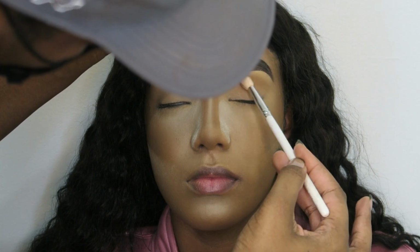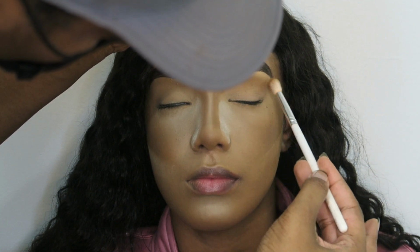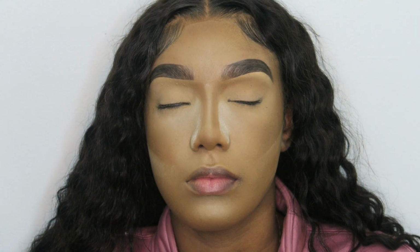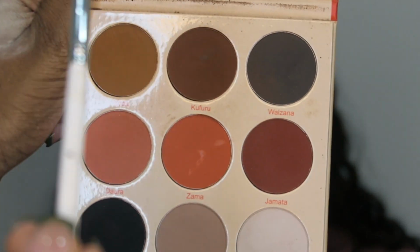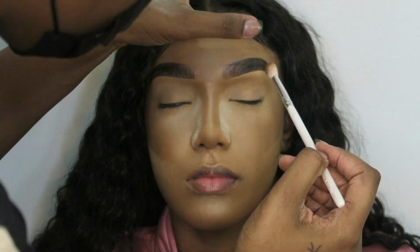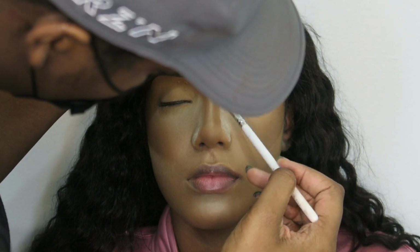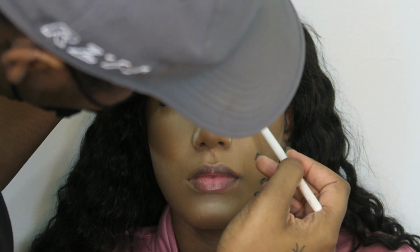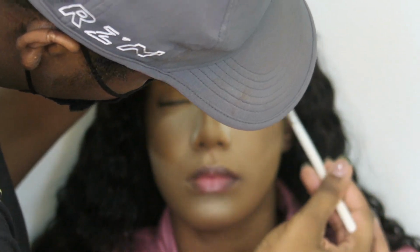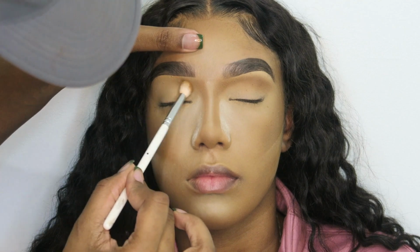So if y'all are paying attention, you remember I used to do the eyes first and then the face. But now your girl tried a new thing, and I cannot stop going back and forth. I'm so happy because I used to be so afraid of going back and forth, because you just get stuck in your technique. But I just tried it one day and I was like, okay, and then I felt like I was going a little faster too, so that's always a good thing.